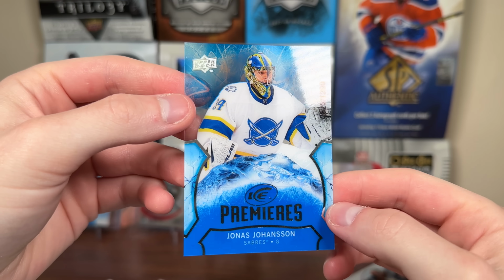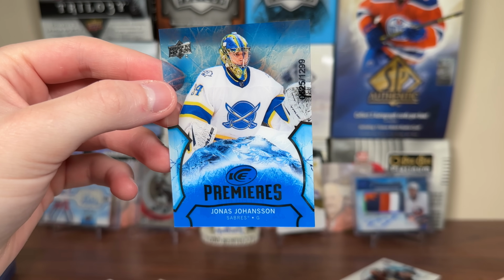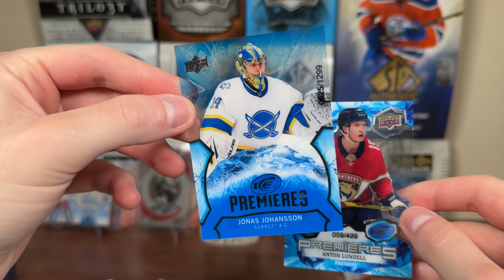Jonas Johansson, Ice Premieres, 625, at $12.99 for Johansson there. So a depth goaltender for the Avalanche at this point. But there you go. There's 2021 design and 21-22 design. Both are fine. So there's Johansson in our bonus pack.